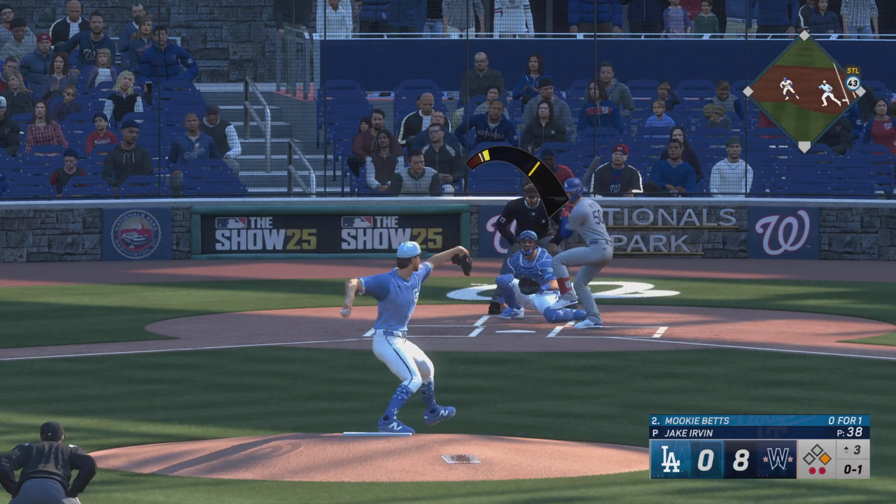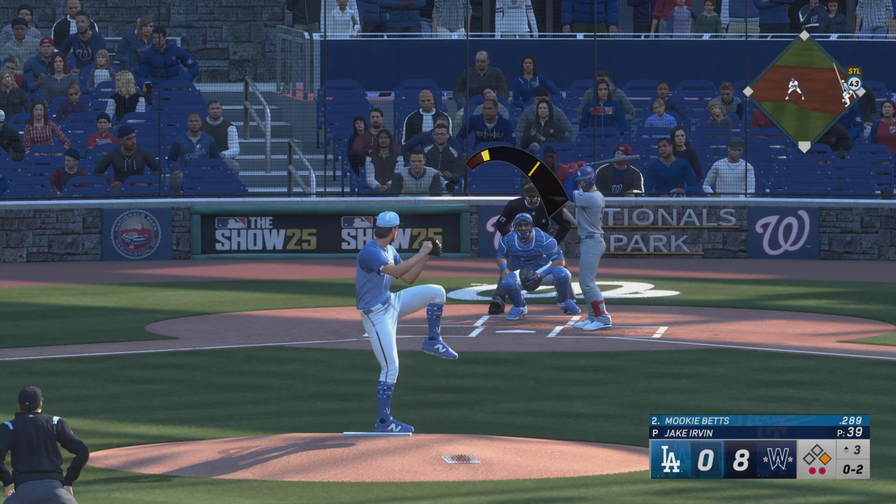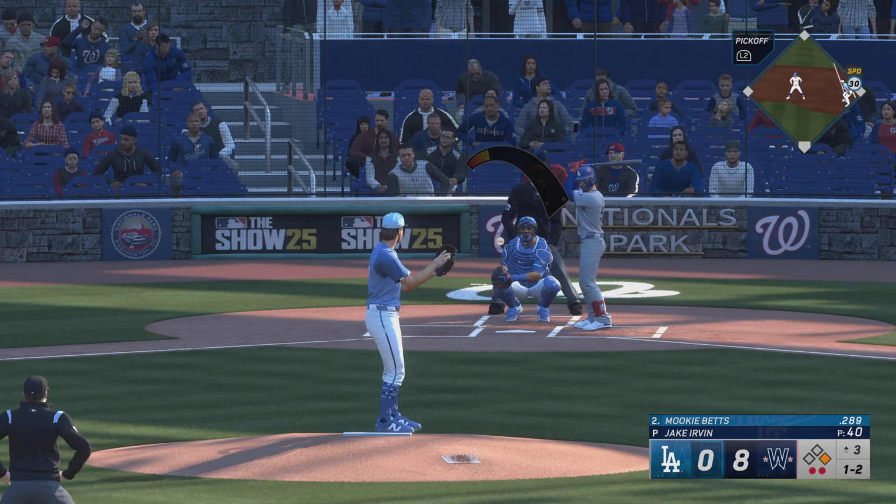Betts batting for the 2nd time, and that's strike 1. Swings through that one out in front that time. Close one, doesn't get the call. And it's 1-2.